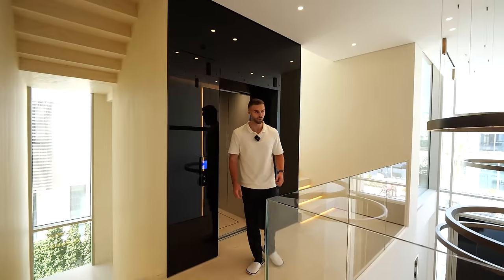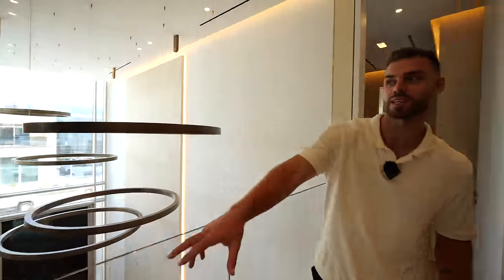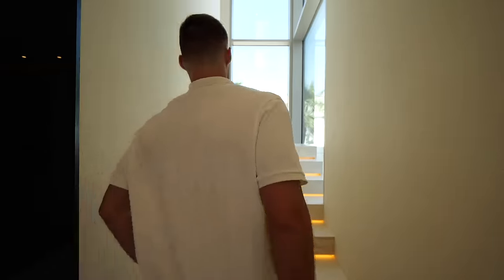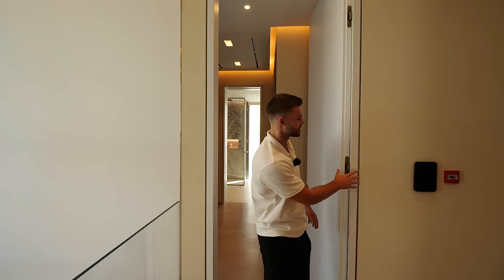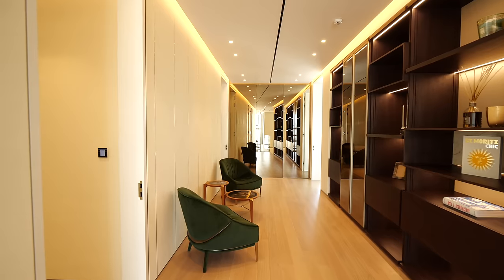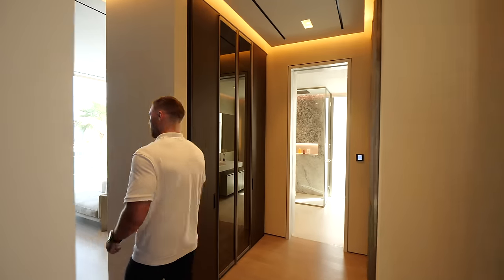So now on the first floor, we have a closer look at the incredible chandelier here. There's also stairs available up to the next floor, which we'll show you. Let's check out these bedrooms. Now this, as you can see here, is Armani wallpaper, and that is throughout the property. Crazy. So this is one of the bedrooms we're going to show you.